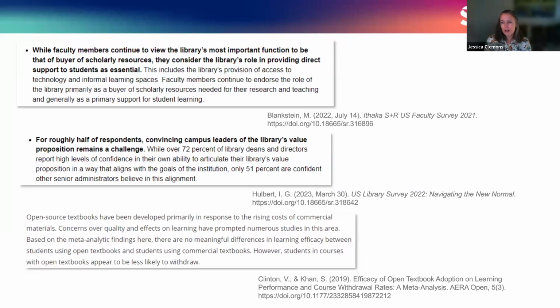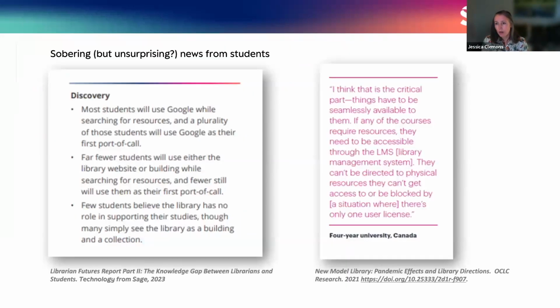So OER is one example where there are a lot of connections between faculty, students, and the library to help engage with student success initiatives and help students be more successful and stay in classes. All of these, I think, tie very nicely together in terms of modern higher education and where the trends may indicate that we're headed.